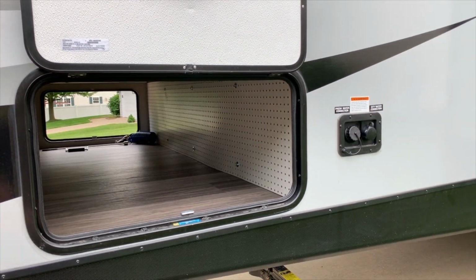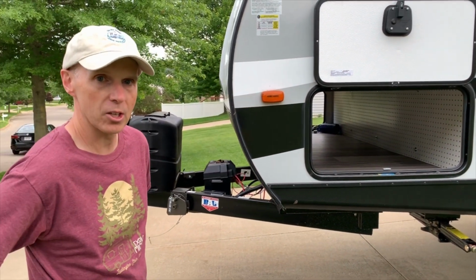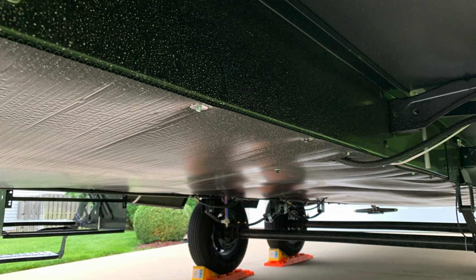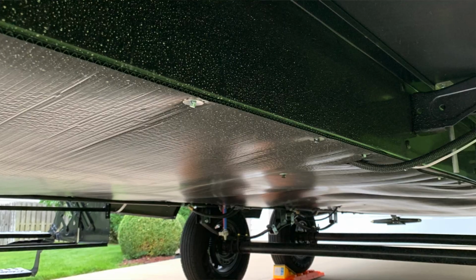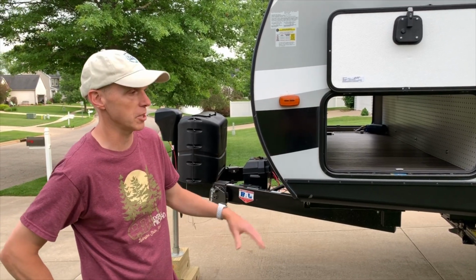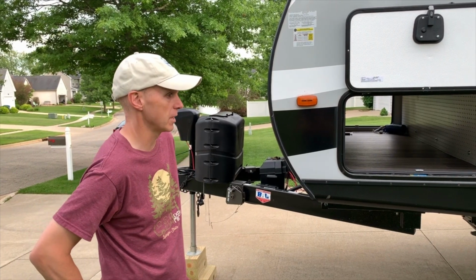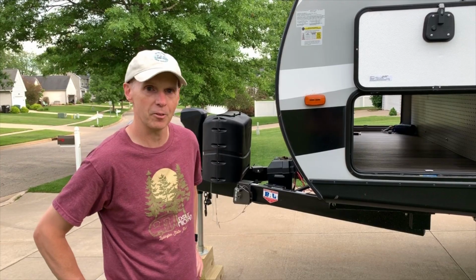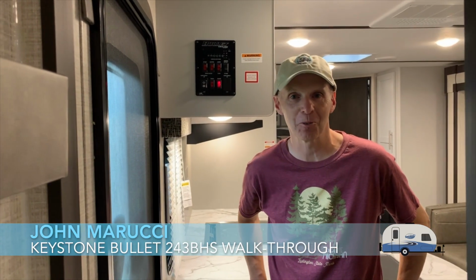And then the other main thing is underneath the trailer. So underneath the trailer, it's fully enclosed underbelly and actually ducted down there, so you have a heated underbelly, which makes it much longer term use during the year that you can use the unit, because it is fully sealed and heated down there. So really nice. And I think next thing we're going to do is we're actually going to go inside the unit and take a look around. Okay, we are inside the brand new Keystone 243 bunkhouse.